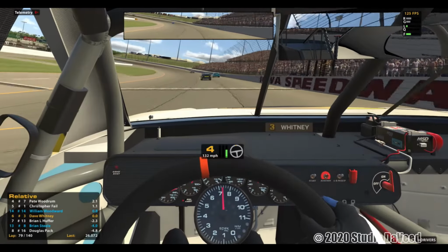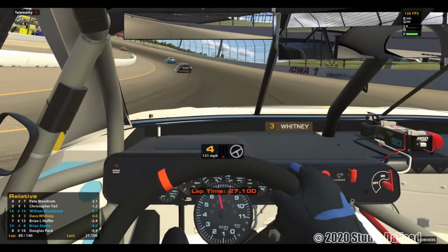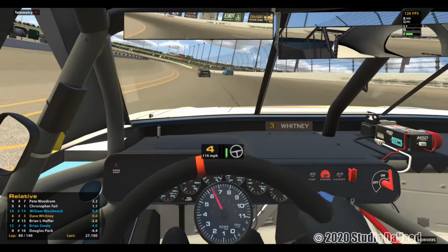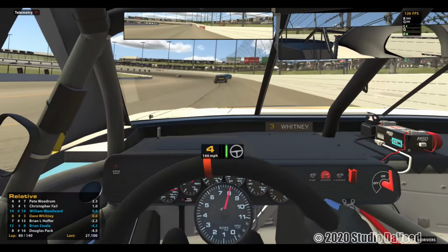Okay, I'm in 6th. 7th place car, number 13, 2.5 seconds behind me. The leader's at the start-finish line right now, so I'm just about a half a lap back. A little over a half a lap back.